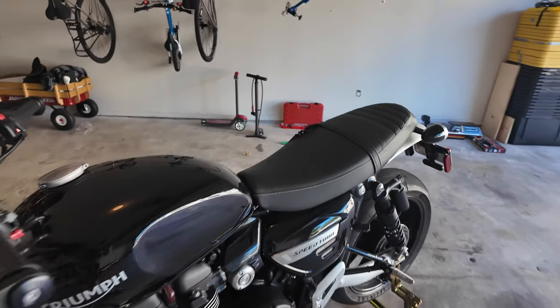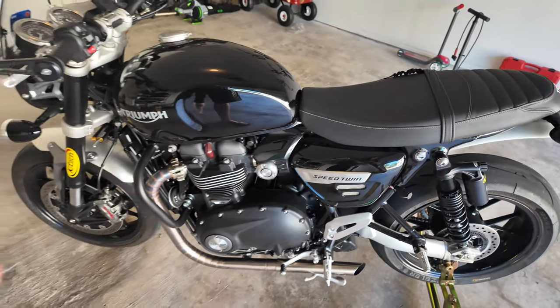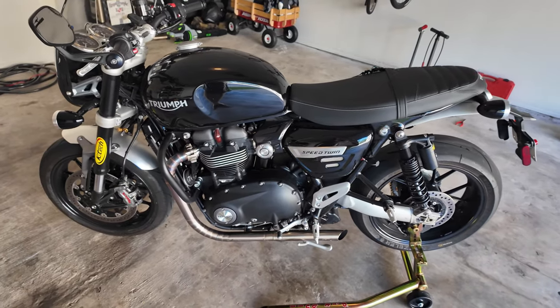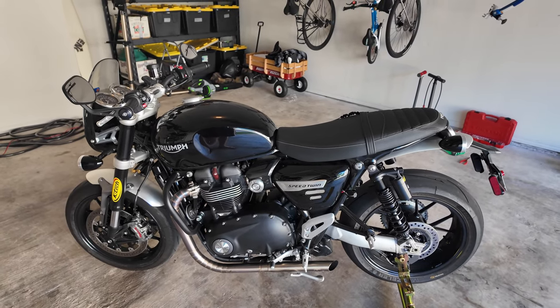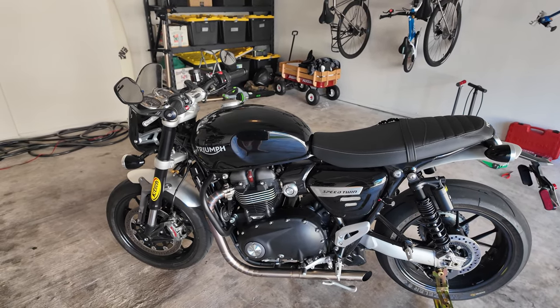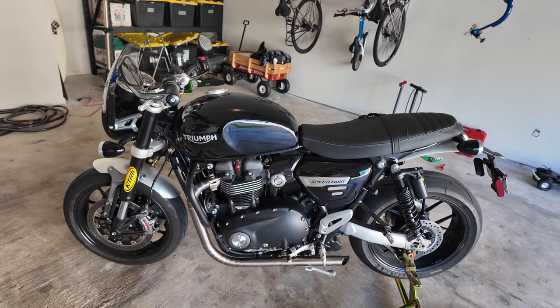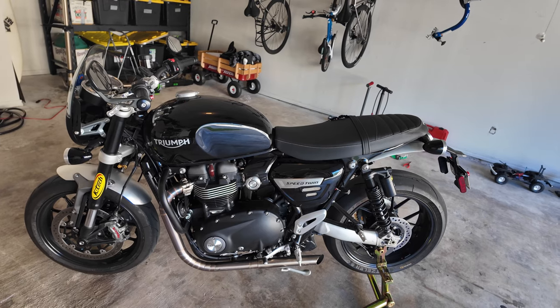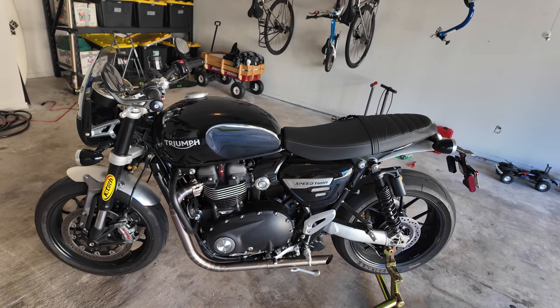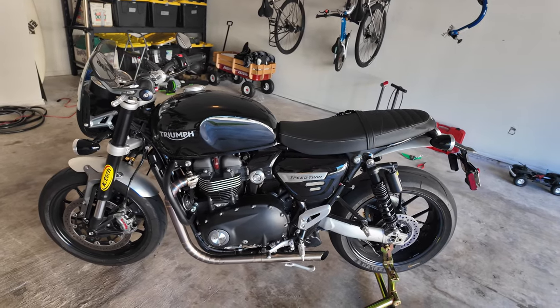Even when I was changing out the air filter and taking these panels off, and under the seat, all the wiring is just clean. I don't know if this is the case across all Triumphs, but whoever built my bike seemed to have taken a lot of time to make sure everything was done correctly. I see little stickers and initials inside the engine where they check things. So yeah, I really appreciate the fit and finish on this. I hope it lasts a long time.